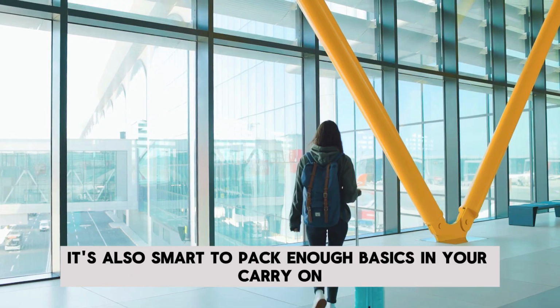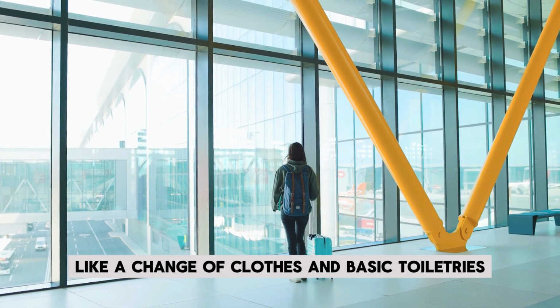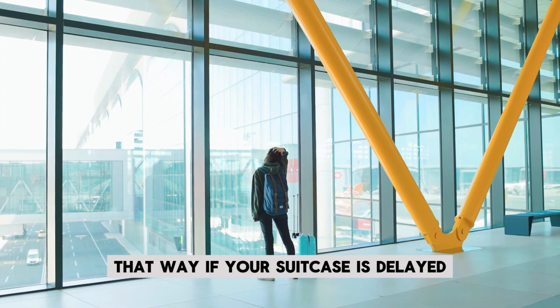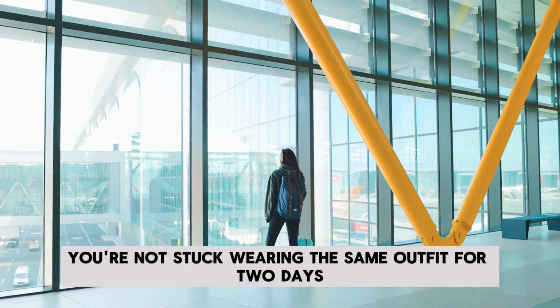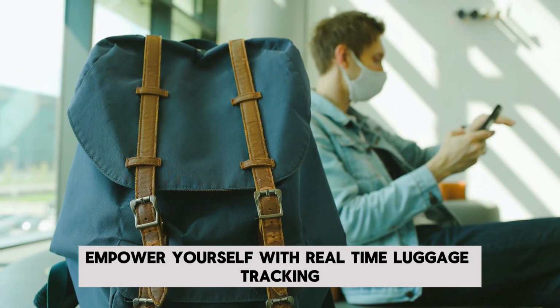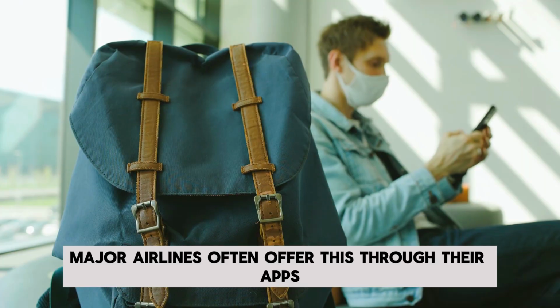It's also smart to pack enough basics in your carry-on, like a change of clothes and basic toiletries, to last at least 48 hours. That way, if your suitcase is delayed, you're not stuck wearing the same outfit for 2 days. Beyond wise packing, empower yourself with real-time luggage tracking. Major airlines often offer this through their apps.